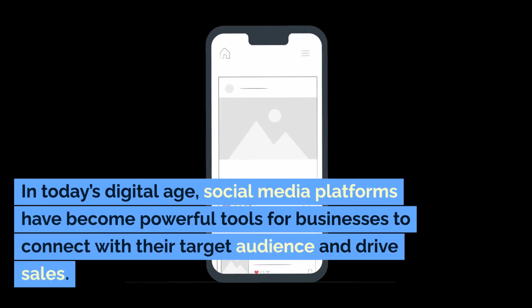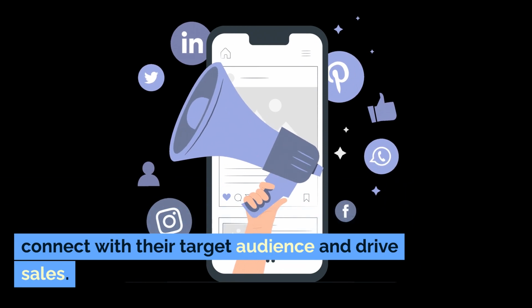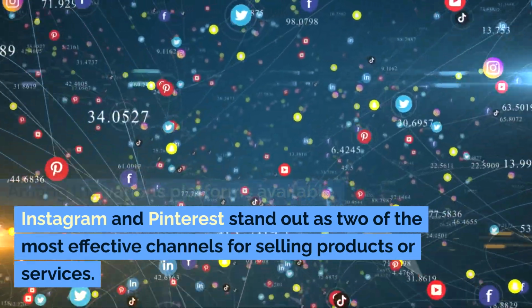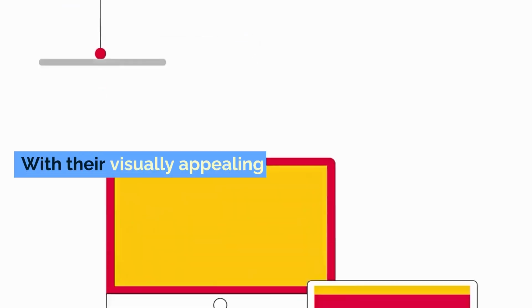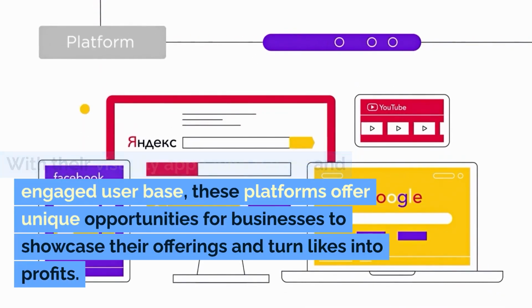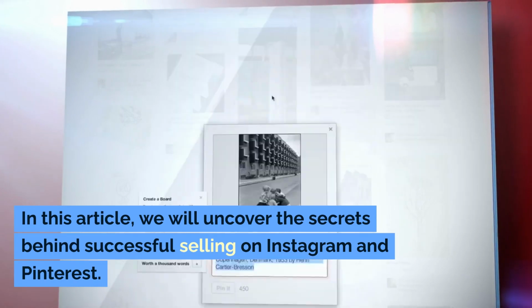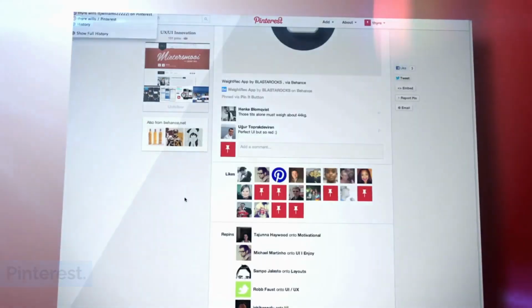In today's digital age, social media platforms have become powerful tools for businesses to connect with their target audience and drive sales. Among the various platforms available, Instagram and Pinterest stand out as two of the most effective channels for selling products or services. With their visually appealing nature and engaged user base, these platforms offer unique opportunities for businesses to showcase their offerings and turn likes into profits. In this article, we will uncover the secrets behind successful selling on Instagram and Pinterest.